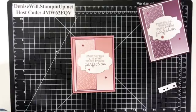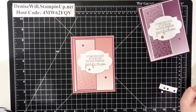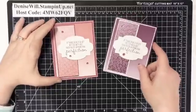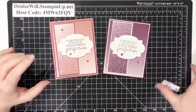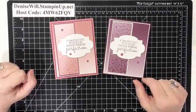I know I've got to start getting ready for all my 2021 birthdays. I'm going to have to get those cards together for January pretty soon. So, anyway, I hope you like the card. I hope you like the new designer series paper that's available in Sale-A-Bration, as well as the stamp set.